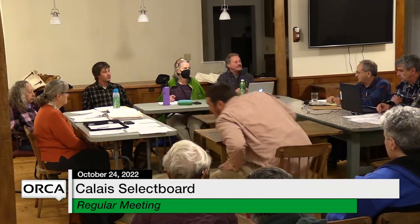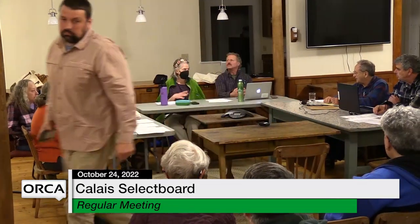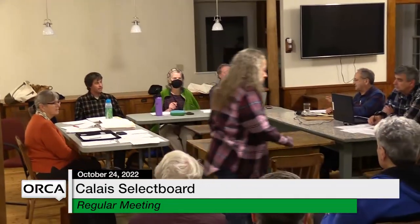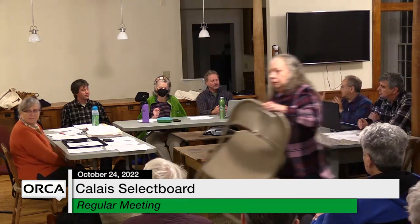I have a quick question. Can you make multiple trees the subject of one application? In other words, if, because of silviculture, I went through my property, including the right of way, and marked 20 trees, I could do them all at once.